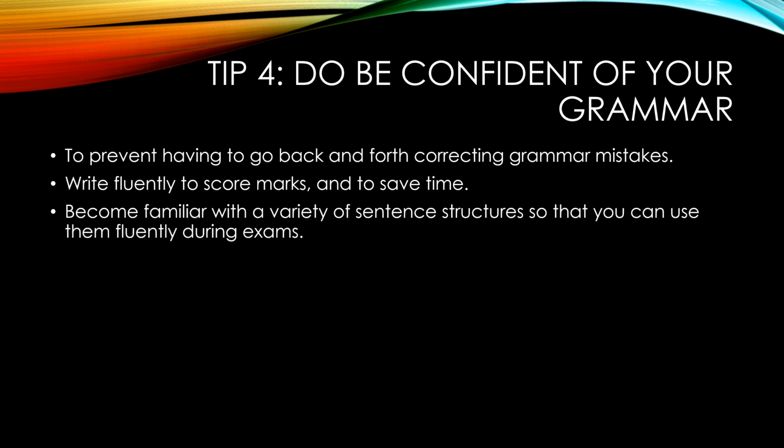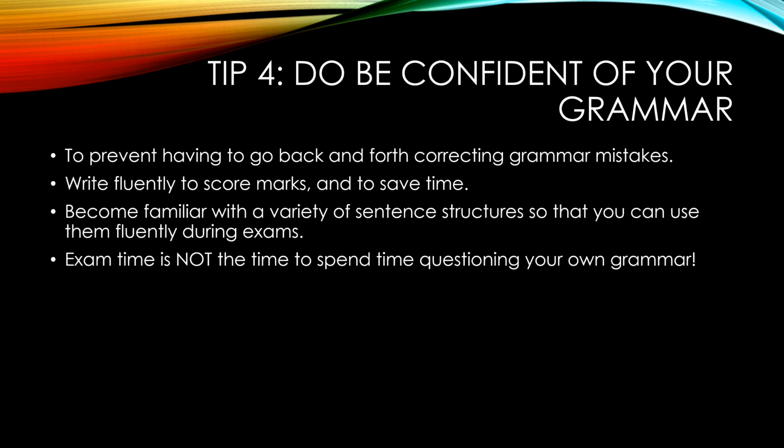And try to become familiar with a variety of sentence structures so that you can use them fluently during the exams. If you're always struggling with grammar, you're not very sure where you should put your commas, then you find yourself having to spend time always going back to look at your grammar structures, to look at your sentence structures, and that is wasting more time in the process.